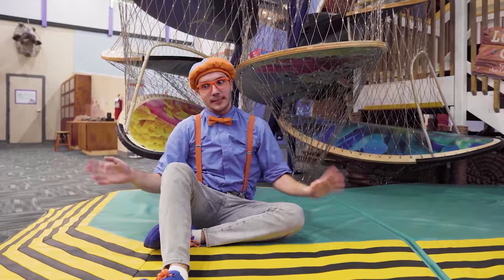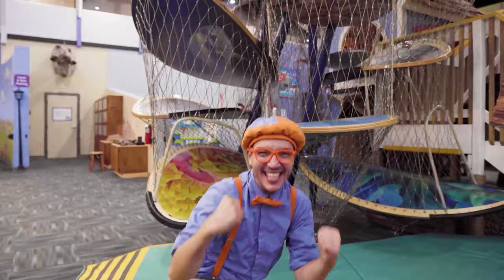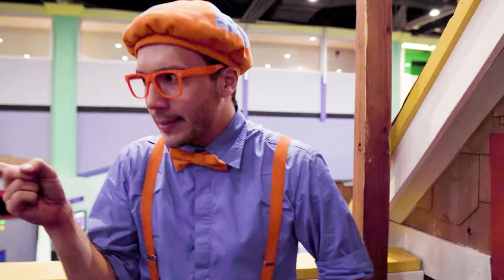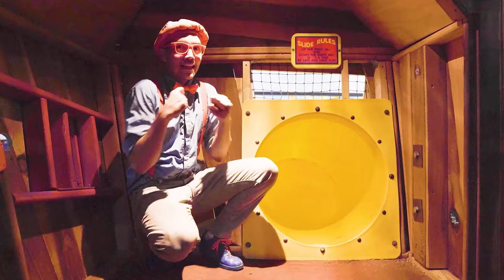Whoa, hey, I have a really fun idea. How about you and I go up to the pirate ship in Longo's Cove and ride the big yellow slide? Yeah, come on, let's go. Whoa, it looks like we've been here before. Okay, we went that way, so now let's go this way. This is so cool. Look at this place. This treehouse is kind of spooky.